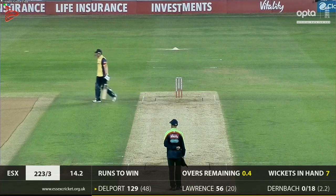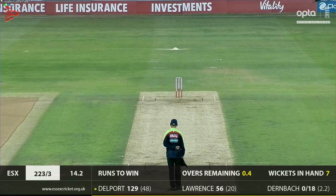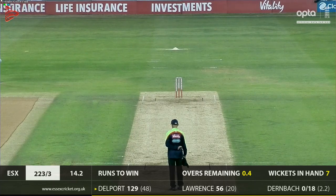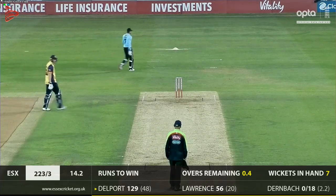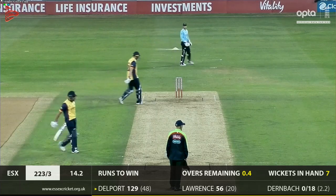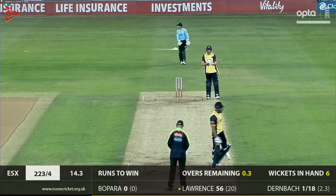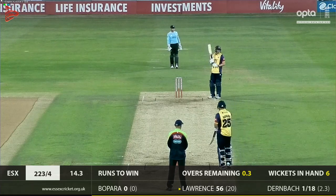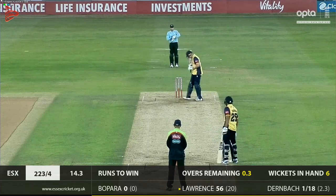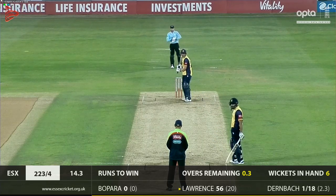Well, I think everyone is on their feet here, David, looking around the ground. Sometimes you get standing ovations and people think, oh, well, let the others applaud. But everyone who can has got on their feet here. And that is the way to start in front of your new home crowd, as he jogs off and gets a rapturous ovation. Take a bow, Cameron Delport, if you've got the energy. He'll be back out on the field to field shortly. That's a wicket and a dot ball for Surrey. 223 for 4. 3 legitimate deliveries left.